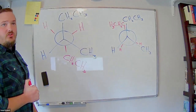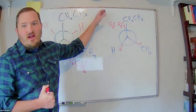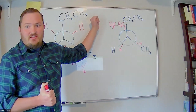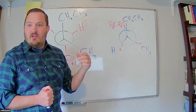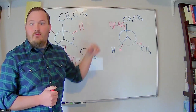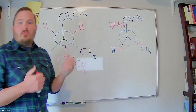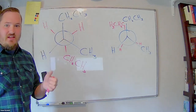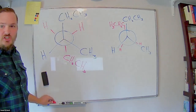And even just trying to draw these things can give you a sense of why they're going to push against each other, right? It's almost impossible to actually get this drawn on a flat piece of paper because there's just not enough room to write everything for both of those ethyls, right? So that's similar to what it's like in three dimensions. They're just physically going to take up space, and that means that they're basically going to push each other away.